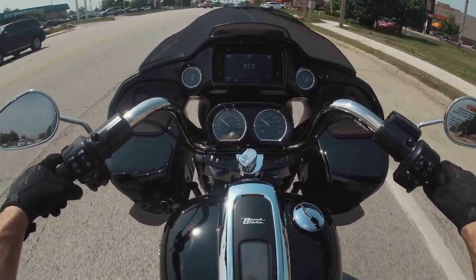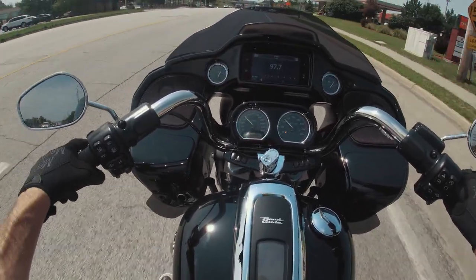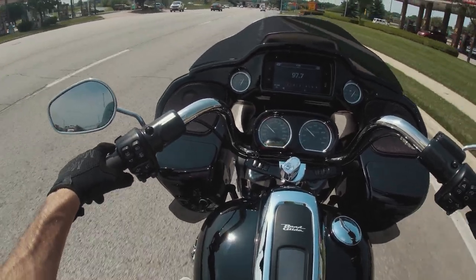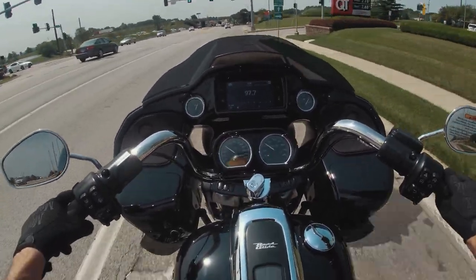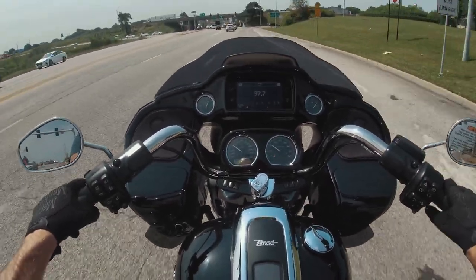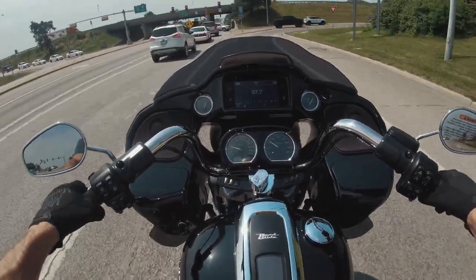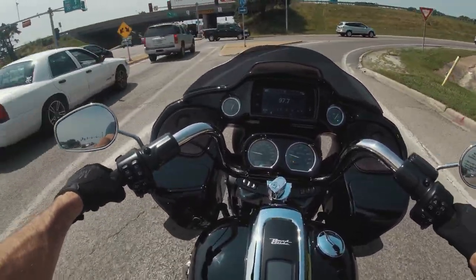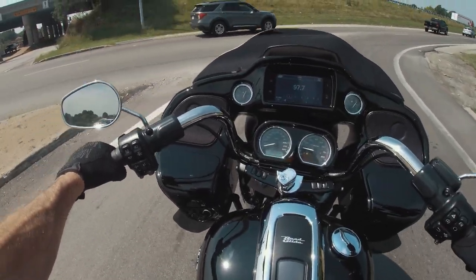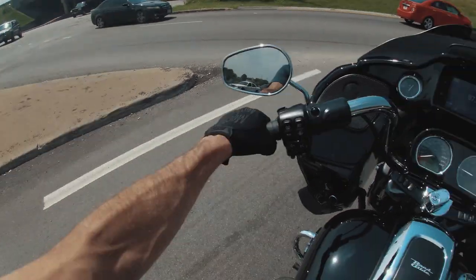A lot of those features on this motorcycle were developed off of systems that they were putting on things like the Livewire and the Pan America. They knew they were going to need those things when they got into those markets, so it was just natural for them to bring that same feature to their Harley-Davidson touring bikes and their core product as well.